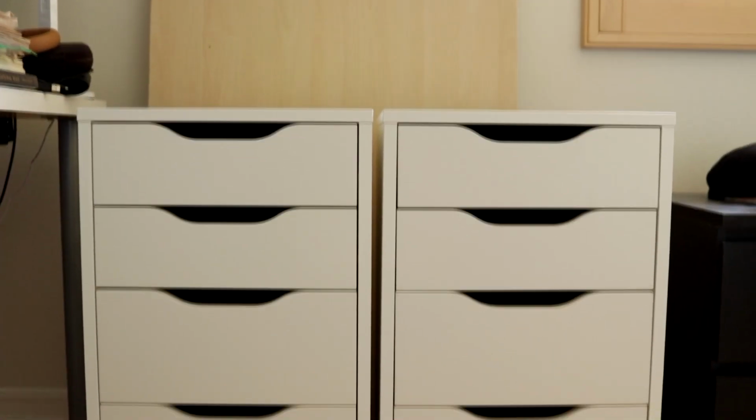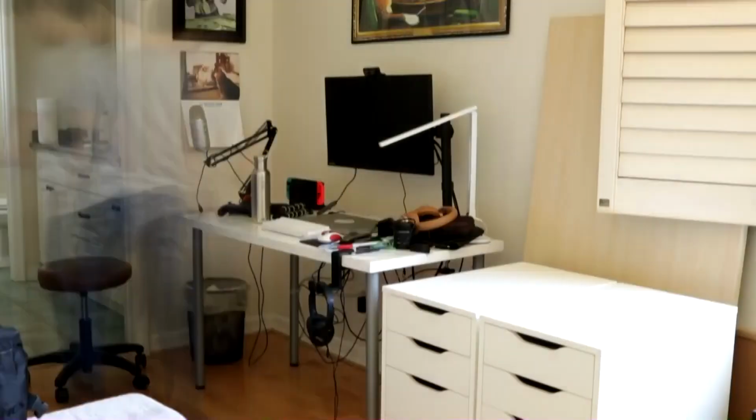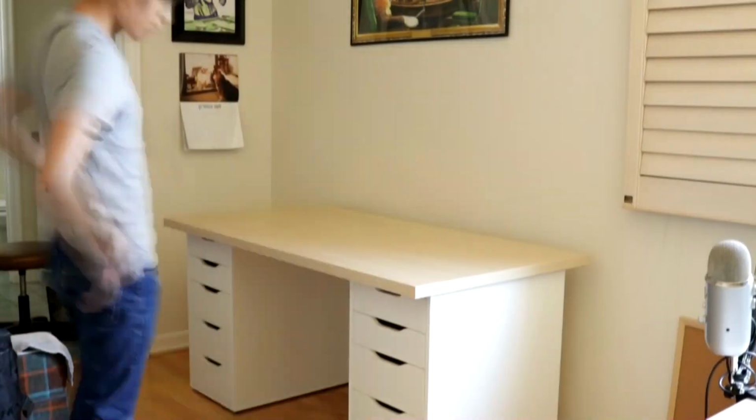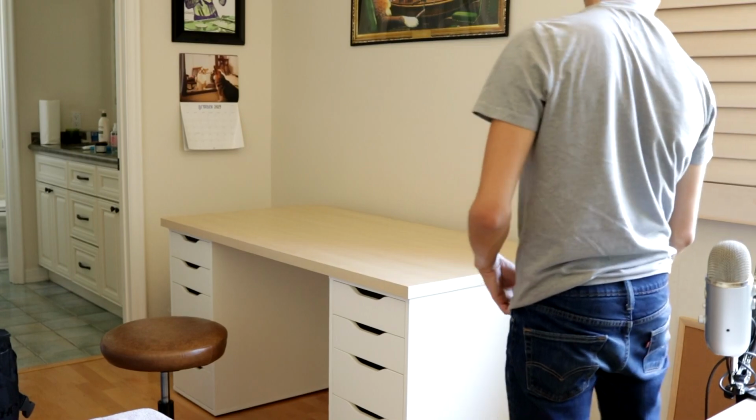And if I like it a lot, then maybe I could just use those shoe drawers with that tabletop as my new desk setup. So I ended up roughly arranging the drawers along with the tabletop to see how it looked. And I wasn't exactly sure if I wanted to use the tabletop that I bought, because my old tabletop was white and it would match the Alex drawers. But after assembling it, I actually really liked how it looked.